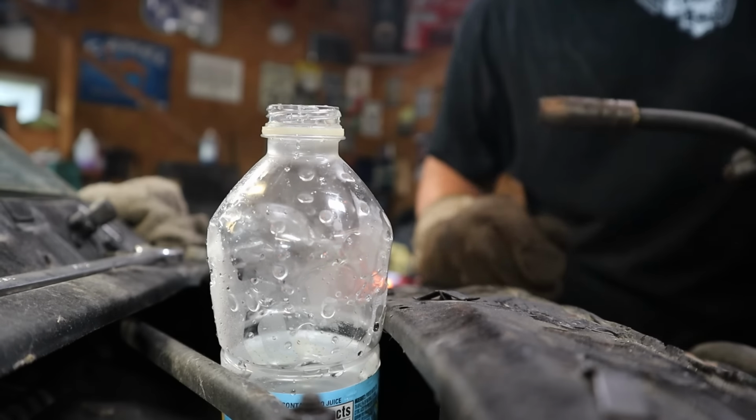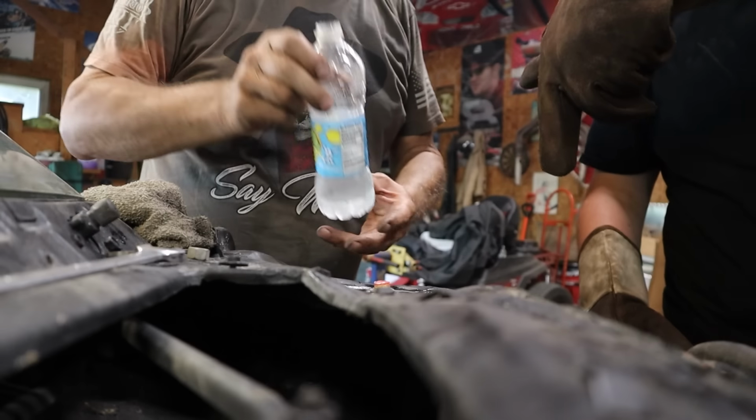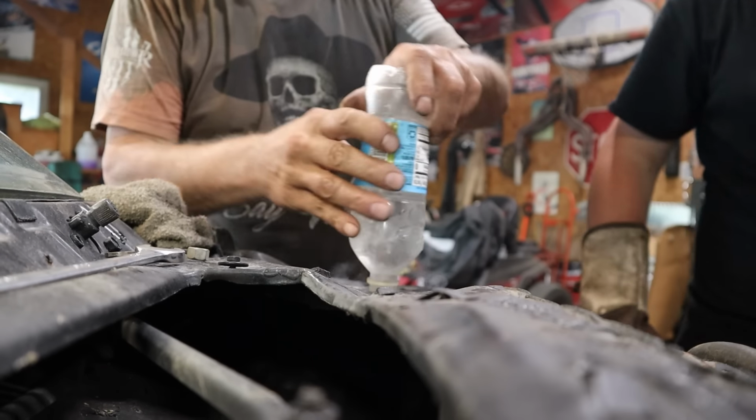I was first trying to fill the bottom up first. Yeah, so I was just sitting there letting it melt and build up.